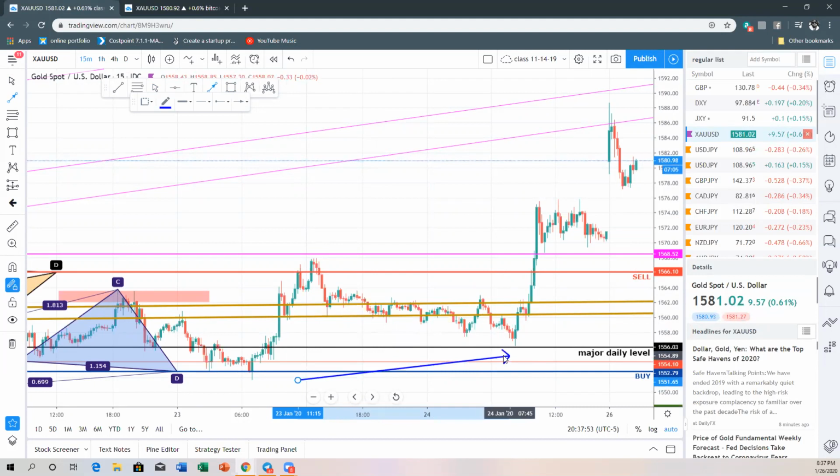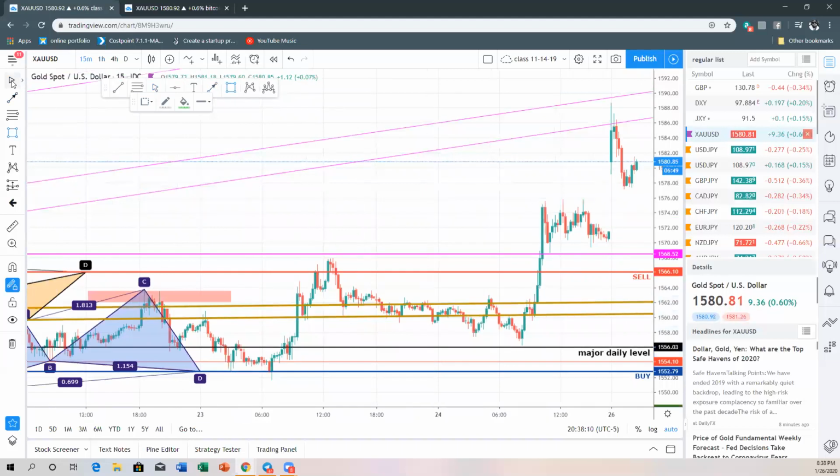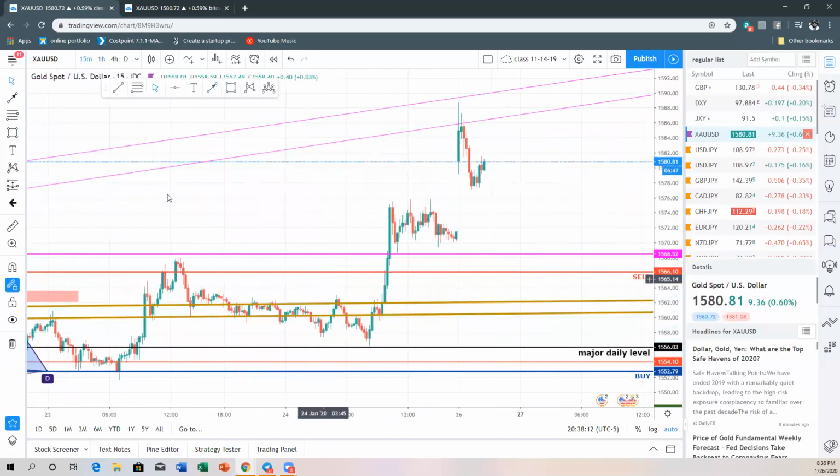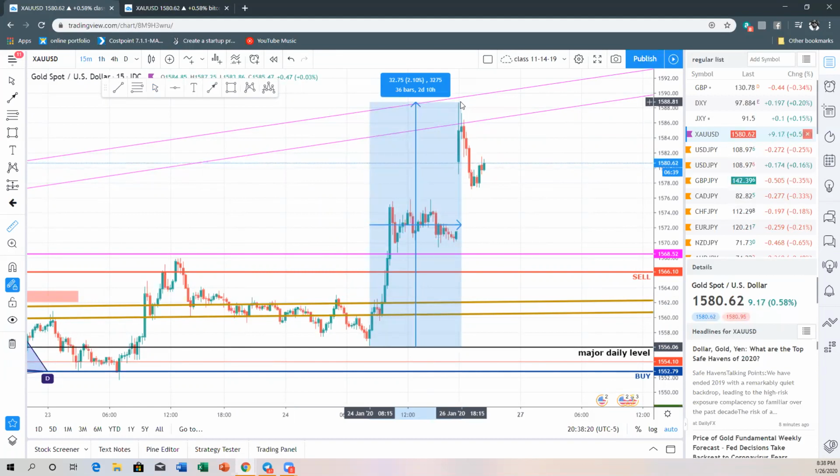And then it tapped that major daily level. Again, remember, this is how I started this off, talking about major daily levels, those black lines I drew on AUD NZD just now. Look at that major level right there. This is where Ray was able to get that buy, because that's a major daily level. So it bought up, and if anybody got in off that major level and held over the weekend, they would have bagged an easy 320 pips.